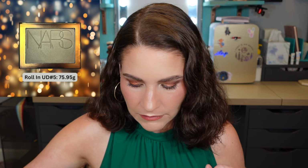This is brand new. It has never been touched. It has not been swatched, nothing. So we will get complete readings on these, but we're starting off at 75.95 grams on our bronzer.